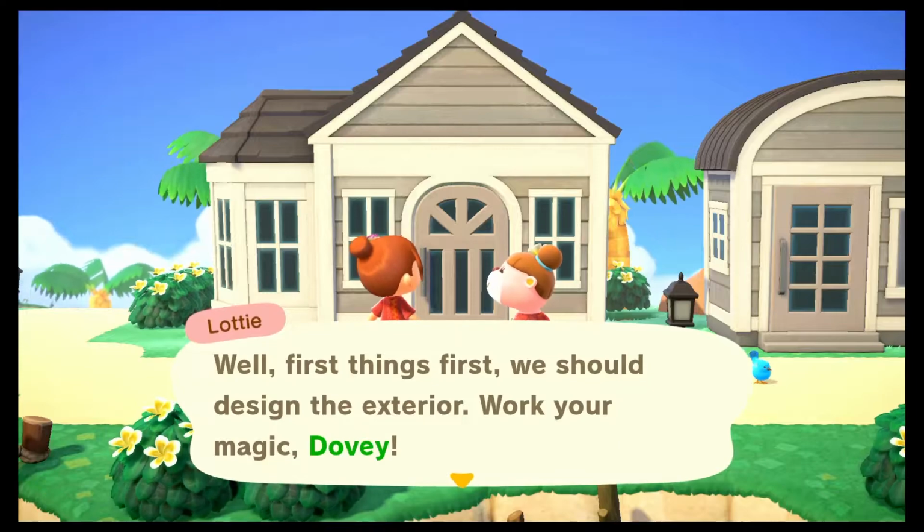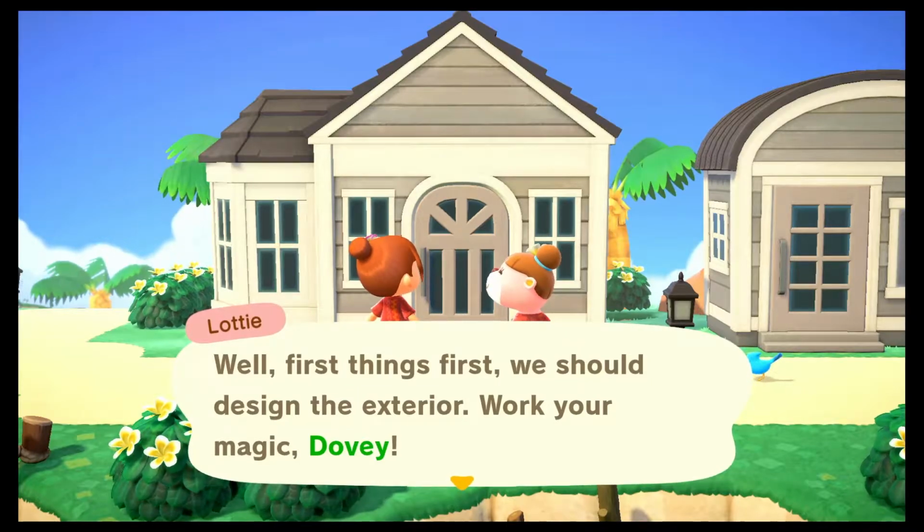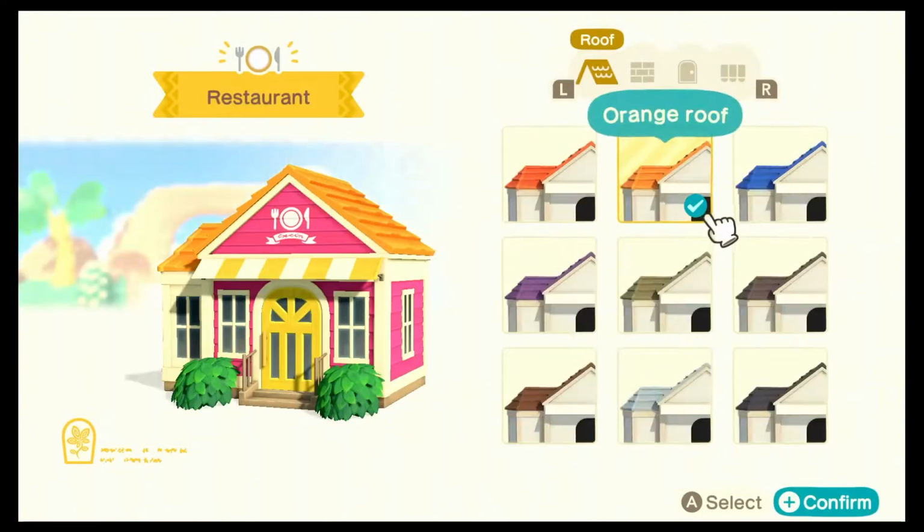We are jumping in very quickly because I went into work a regular day, and we are being asked to design a restaurant by Lottie. So I skipped some of the conversation, and now we are just getting started on decorating the exterior. So let's do it.